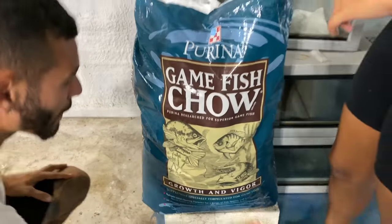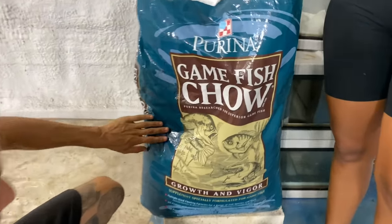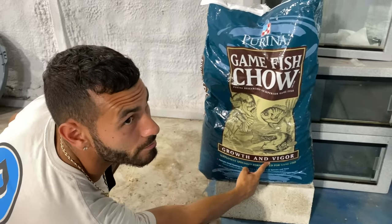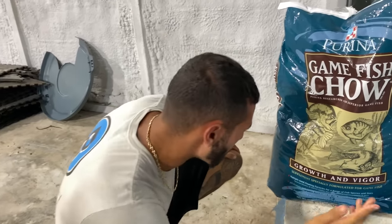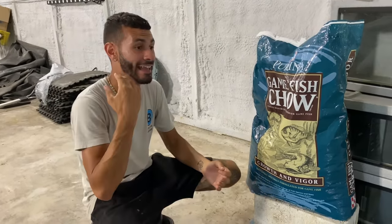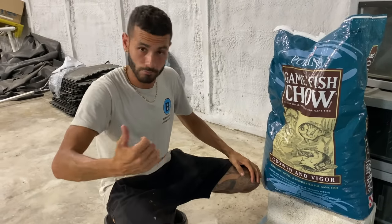So this is the pellet that I've been feeding these guys. It's a cheaper brand, it's Purina Game Fish Chow. It's for growth and, what's that word, Kenya? Bigger. You know what that means? Strong. If that's what it means, put it down in the comments if I'm right or wrong. Was Kenya right or wrong? I'm not too sure. But this has all the supplements, everything that's going to be in there. It's half floating, half sinking, and it's pristine and perfect for these fish. They're really liking it, and it's showing. They're blowing up, they're doing good, and we're going to show you how they're doing.